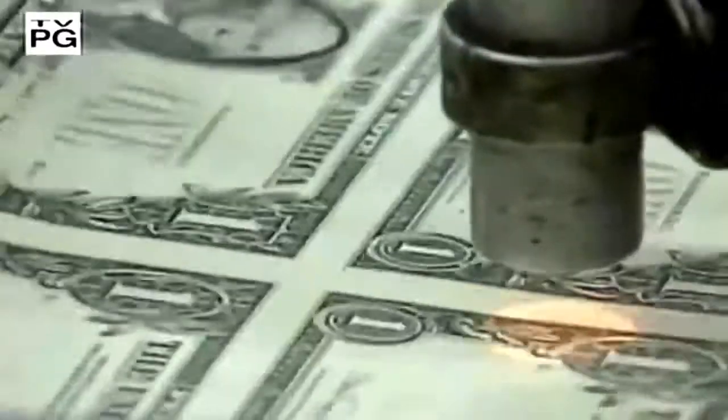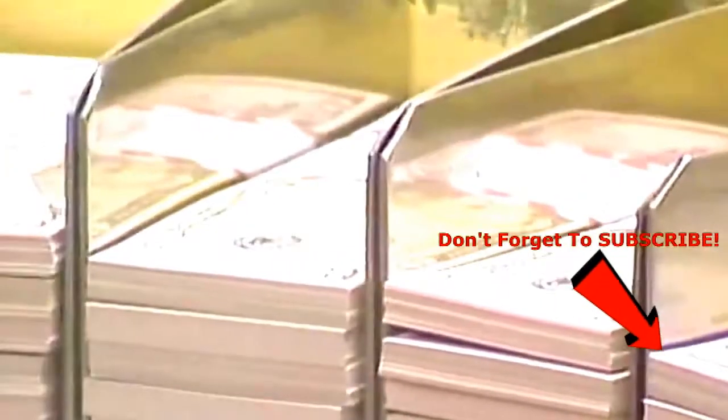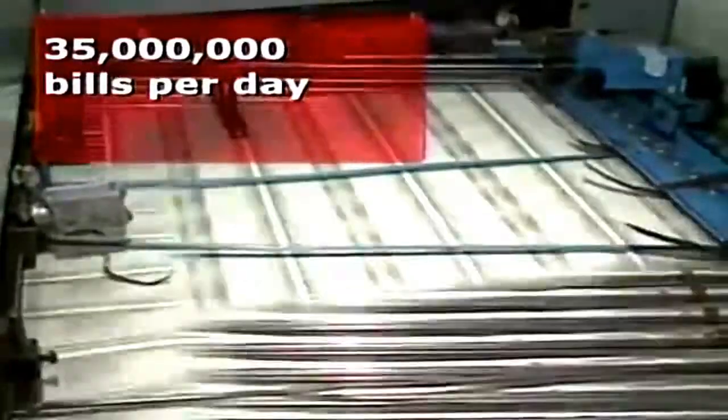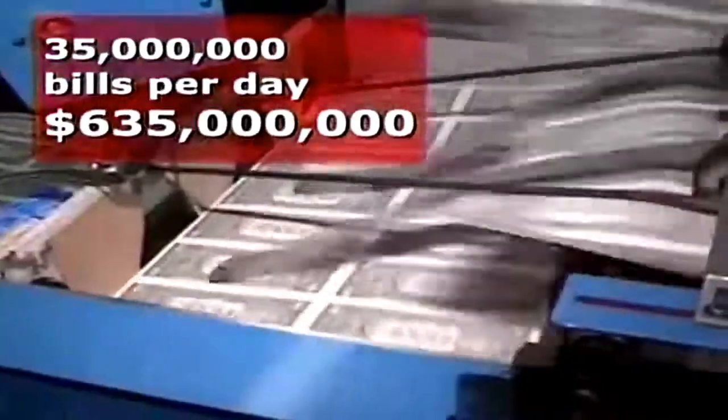Some of us might have doubts about how wisely the American government spends money, but you can be certain it's well equipped to create it. The Bureau of Engraving and Printing's facilities in Washington, D.C. and Fort Worth, Texas, churn out 35 million banknotes every day, with a face value of about $635 million.